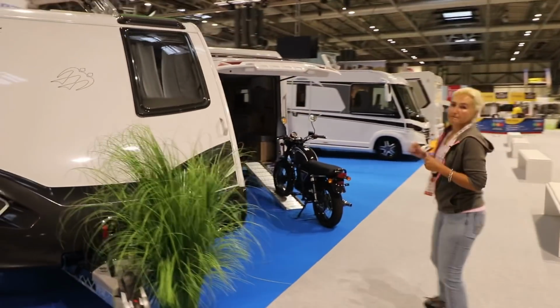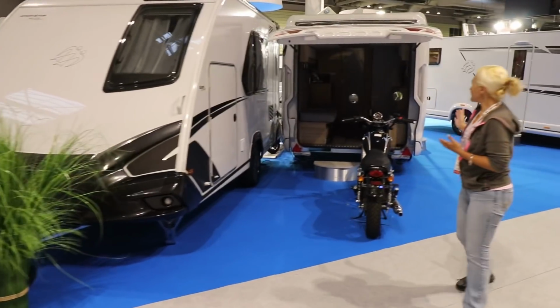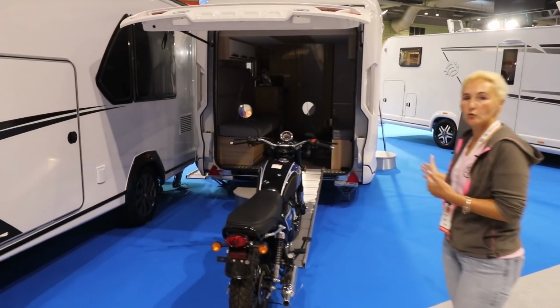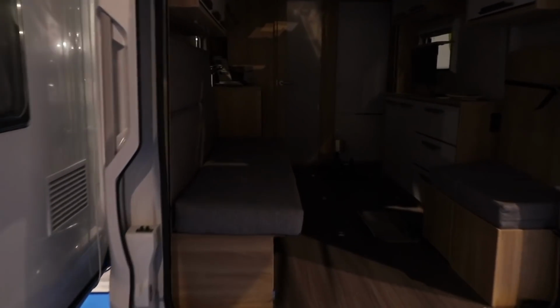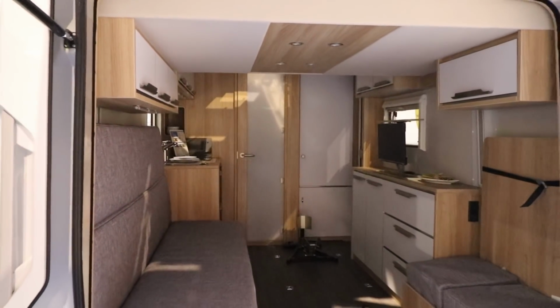What they've brought is another open back small caravan. And this one is the Desio. It's got a huge payload. It's on a twin axle. It's certainly going to weigh a bit. But the option here is, as you can see, you can even take your motorbike with you.